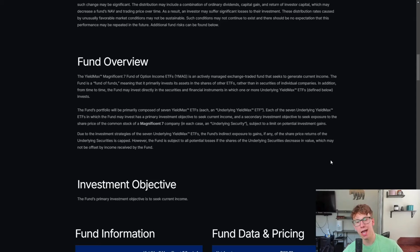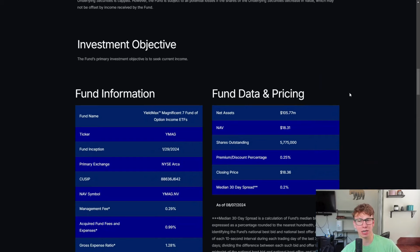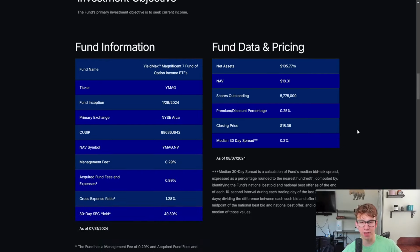But you want it to be at a steady increase in price over time, which we've talked about on other videos with these YieldMax funds. That's kind of the goal. Now, the net assets is 105.77 million, which is a little bit smaller than I'd like. I wouldn't say it's super low, but still not my favorite.